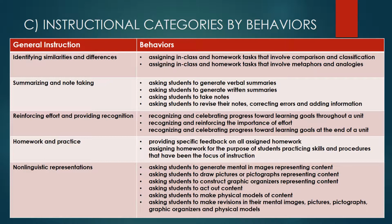And then we want to look at homework and practice. As we look at homework and practice, the behavior associated with that would be providing specific feedback on all assigned homework, assigning homework for the purpose of students practicing skills and procedures that have been the focus of instruction. And remember that homework is only successful when there's a purpose associated with it.